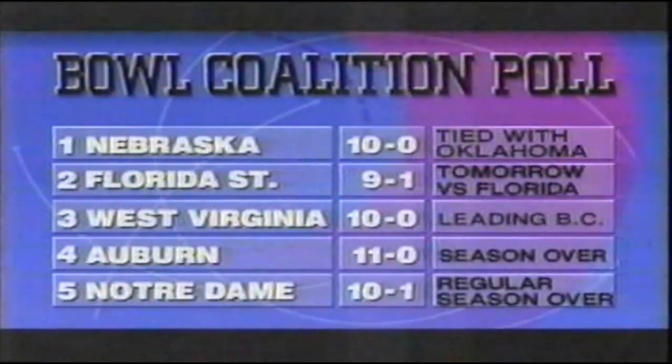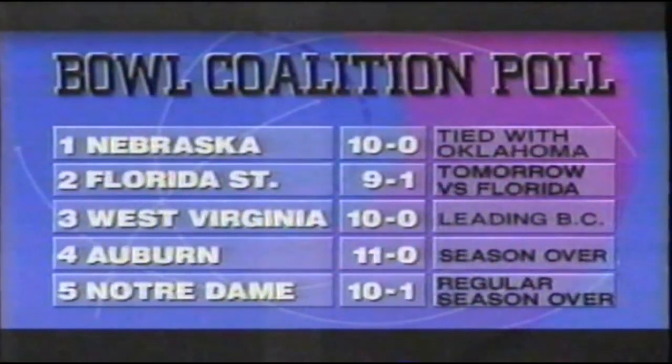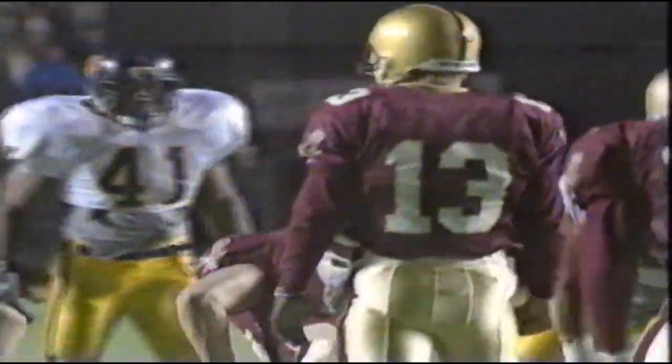Here's how things look in the Bowl Coalition poll as we speak. Number 1, Nebraska tied with Oklahoma at the end of 3 quarters. So the Cornhuskers are trying to remain perfect at 11-0. Florida State travels to Gainesville. The swamp has not been kind to anyone for years, it seems. West Virginia with a lead here. Auburn's season is over, and Notre Dame's likewise at 10-1. So major importance, and especially if Oklahoma pulls off the upset in Lincoln, this game gains even more status.